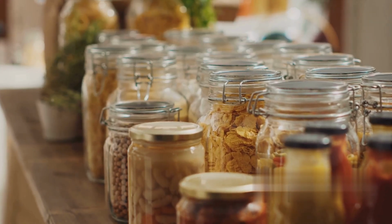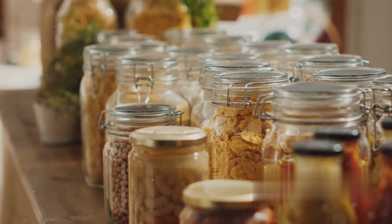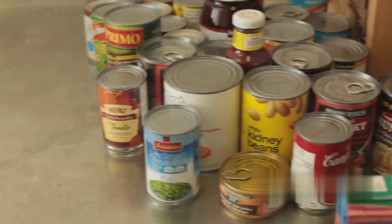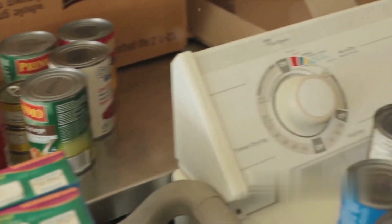Secondly, a stockpile of non-perishable food items is a must. Canned goods, dried fruits, nuts and grains can sustain you and your loved ones for an extended period. Remember, it's about survival, not luxury.